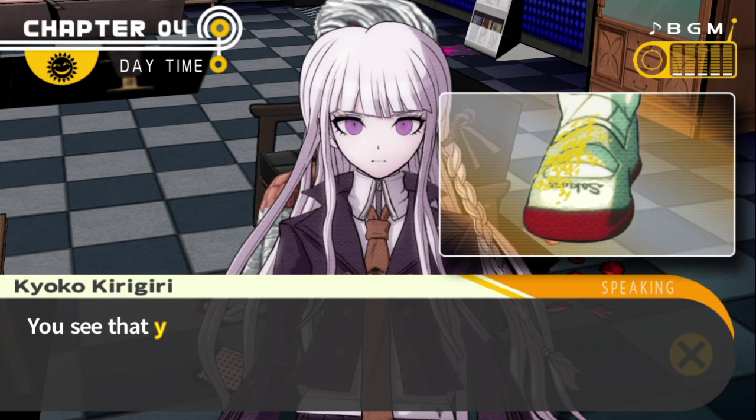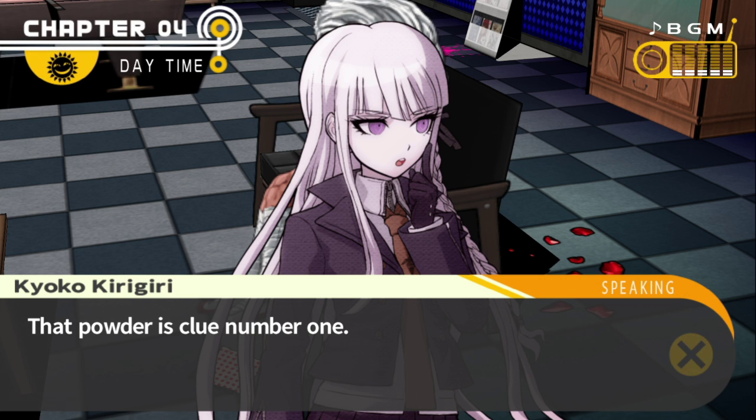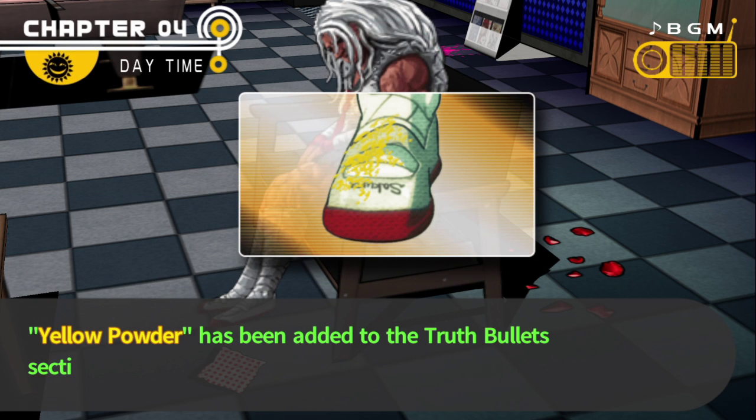Her shoes? Correct. See that yellow powder in her instep? Yeah, it really stands out. I see. That powder is clue number 1. So she might have been the one who was in the chem lab and who spilled the chemical, because the stuff's all over her shoes.